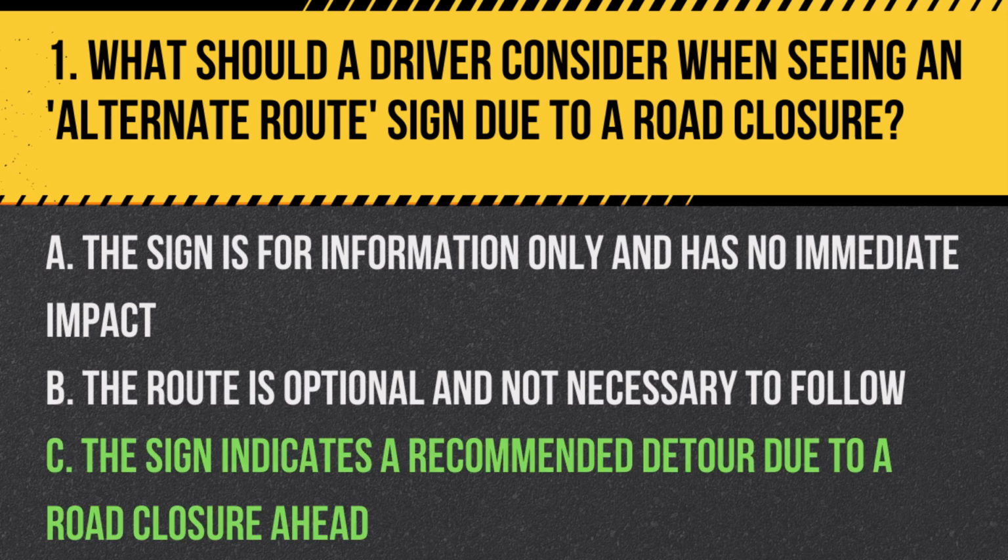Answer: C. The sign indicates a recommended detour due to a road closure ahead. An alternate route sign is typically used to direct traffic away from a closed road to a different route.